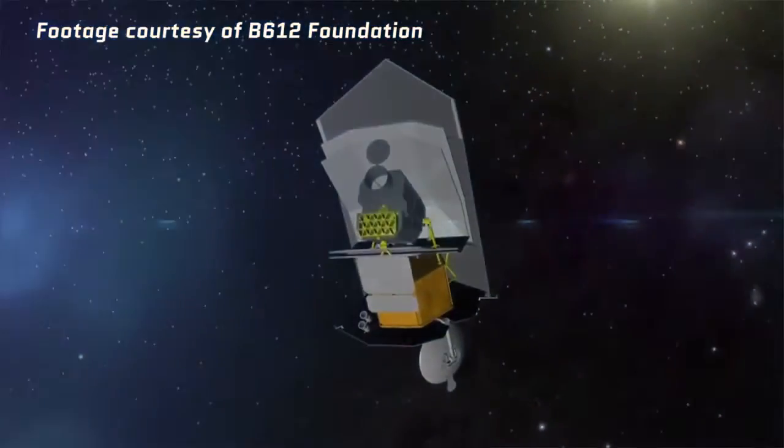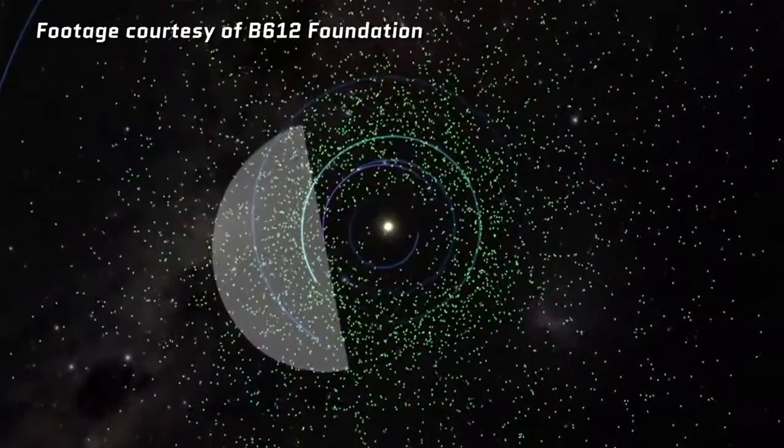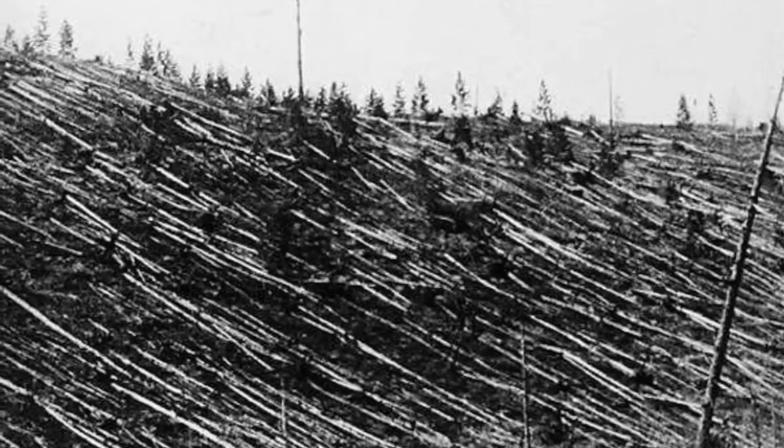On top of that, other organizations are getting into the game. There's a nonprofit called the B612 Foundation that has the Sentinel project. This involves launching an infrared telescope that will orbit the sun inside of the Earth's orbit and look out for these near-Earth objects. This, paired with a land-based telescope in Chile called the Large Synoptic Survey Telescope, will be able to identify and track 90% of all near-Earth objects that are larger than the one that hit Tunguska, Russia in 1908. That one caused 800 square miles of devastation in the Siberian wilderness.